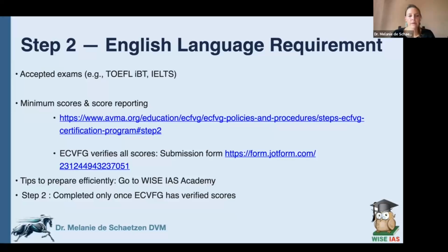There's also a minimum score listed on their website that indicates which scores are accepted. To complete step 2, you will need to pass the test, and once you have your score, you will need to let ECFVG verify the scores. For that, you need to complete a submission form, which I've added the link to here. Once they have verified and accepted the scores, step 2 is completed for the certification.